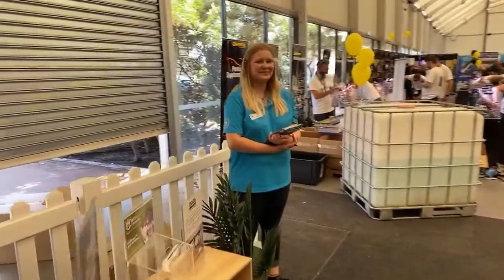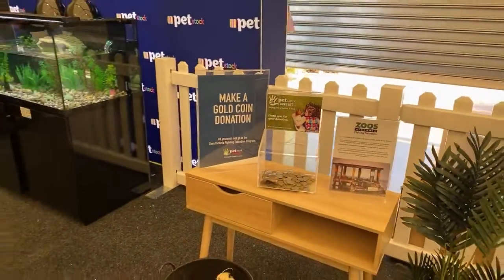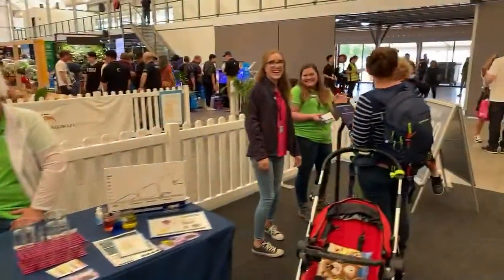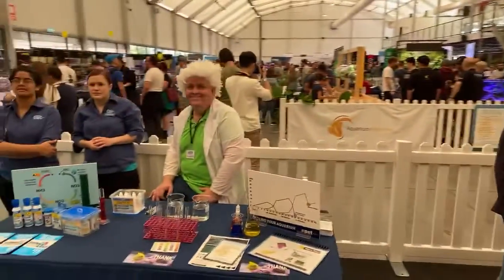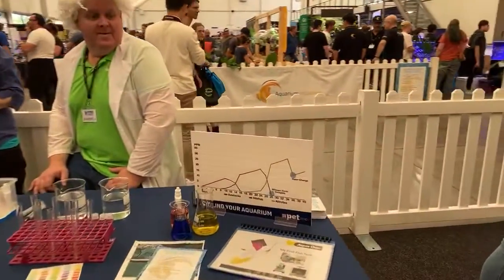And they're raising some money here for some charity. Let's check out what we've got going on here. It's for Pet Stock Assist. That's where they're adopting animals. So that's a really cool little feature. Let's have a look here. We've got some fridge magnets, and we've got the water testing. We've got the Pet Stock team here waving away. So you can come down here and get your water tested. And you've also got a little sign here showing how you cycle your aquarium.